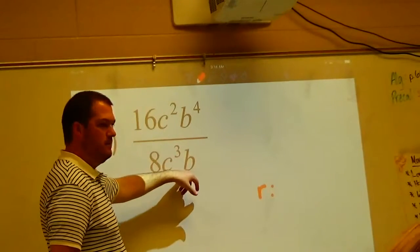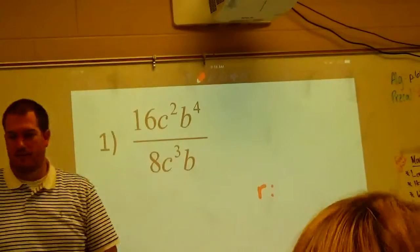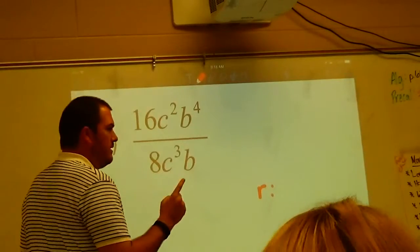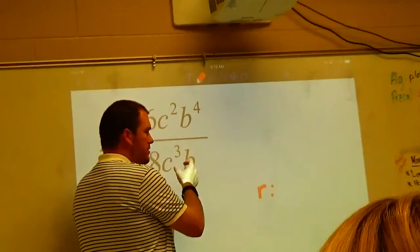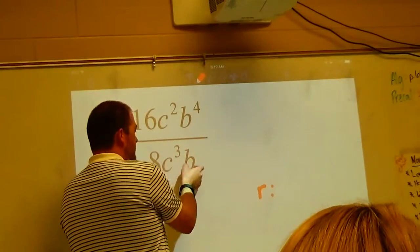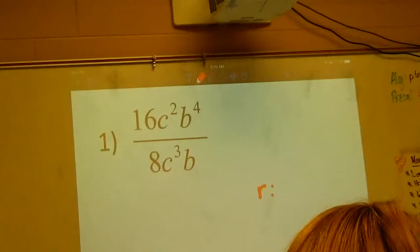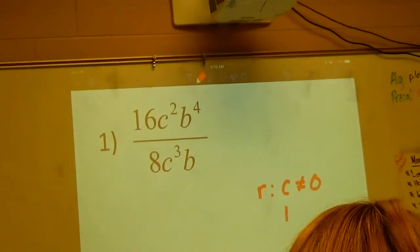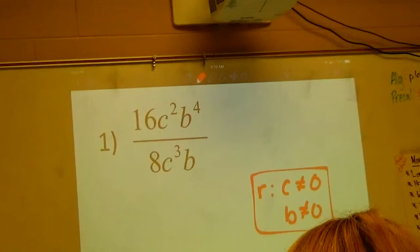What about B? Same thing. Any time you have one term that has one or more variables in it that is just multiplying, our restrictions are always going to be that each variable cannot equal 0. So my restriction: C cannot equal 0 and B cannot equal 0. Alright, that's the first part of our answer.